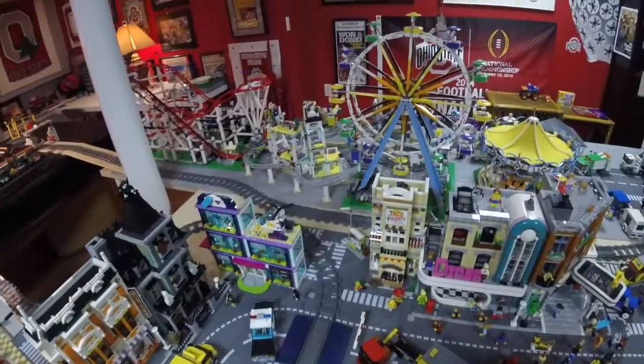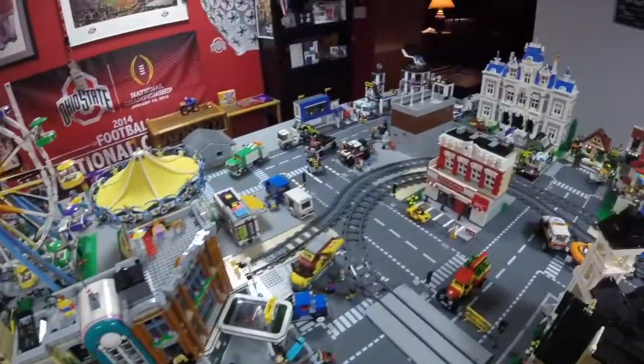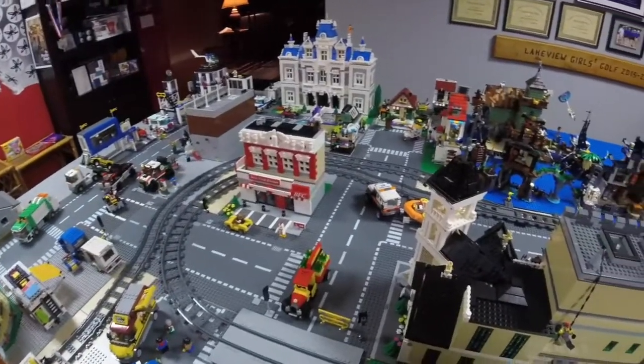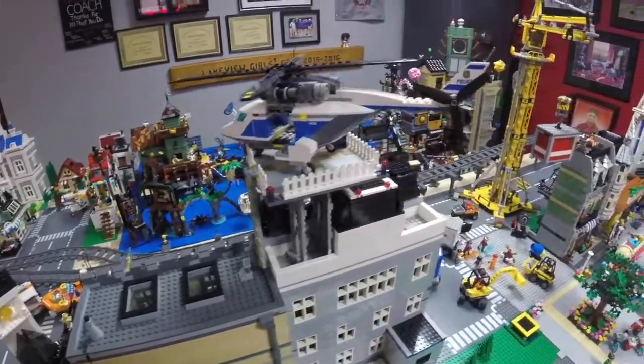I hope you liked everything, the new amusement park, the train yard, the neighborhood, the moving of many buildings. Definitely expanded and made room for future updates.